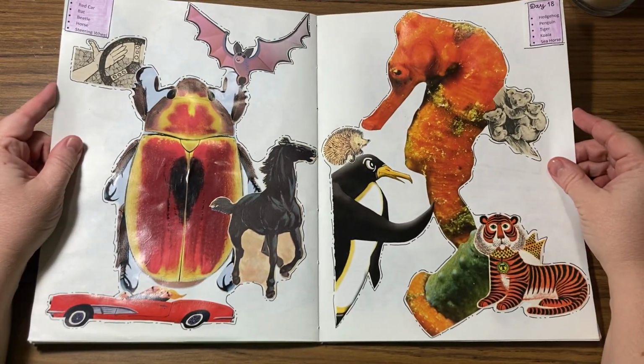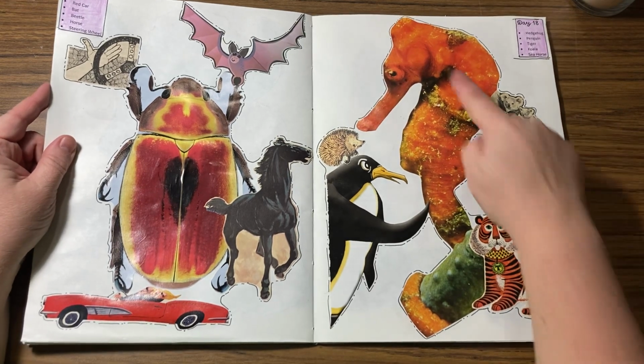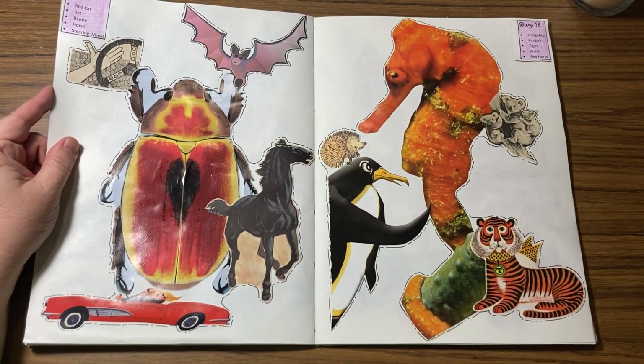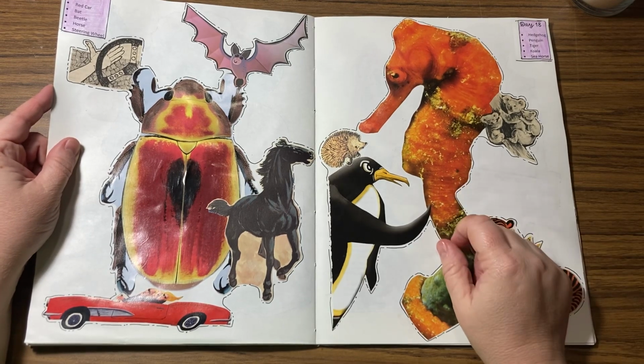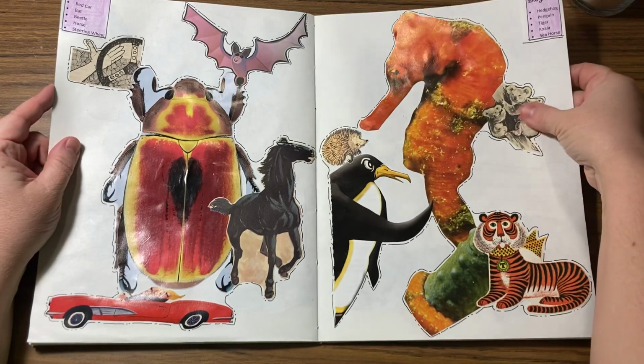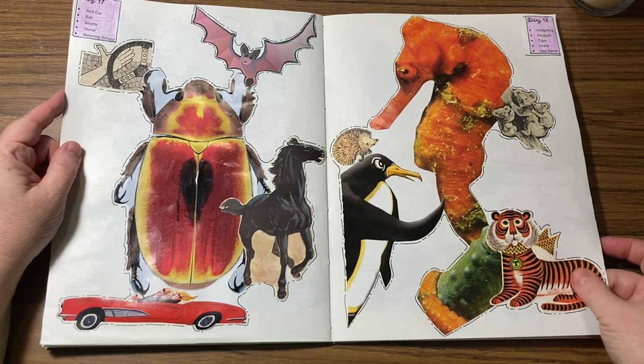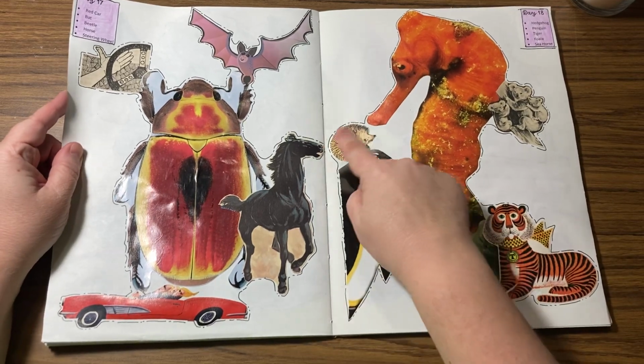Day 18: hedgehog, penguin, tiger, koala, and seahorse. So I got this beautiful orange seahorse. Maybe I should have put him in my orange glue book. I didn't even think of it. Koalas are from a vintage book. This beautiful, beautiful tiger from a storybook. Little penguin, and a little wee hedgehog.